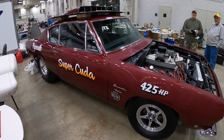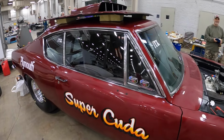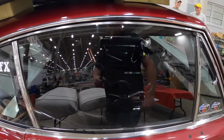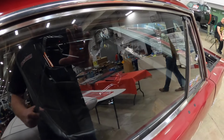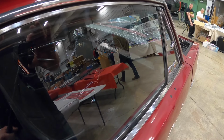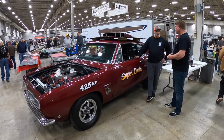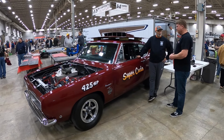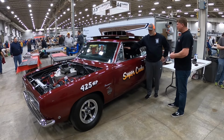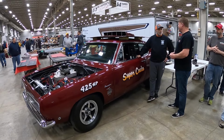Now, you are running some really big tires. What's your rear end set up? This is a 33 by 10.5, which is the max size for the class. That's the largest tire you can run. And what's your rear suspension setup? It's a Dana 60 with a ladder bar system. But inside we've tried to keep it as stock, as original as possible. So when you sit in the car, you feel like you're still in a 68 Barracuda.